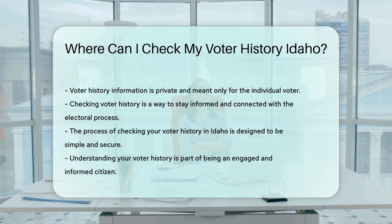So there you have it. Checking your voter history in Idaho is simple, secure, and a great way to stay engaged with the electoral process.